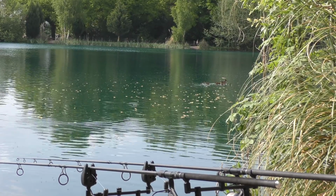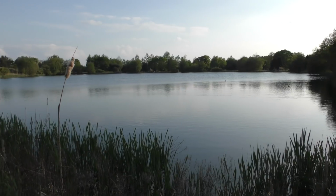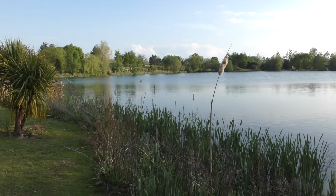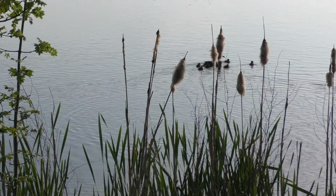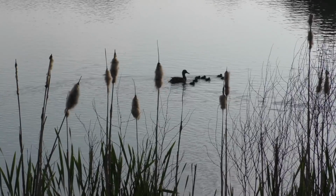Well, it doesn't surprise me, but those rods that were cast out whilst I ate my sandwich have not gone, and it's probably down to the fact that I had massive hook baits on and really heavy gear. I had size 2 hooks and 35-pound hook links. This is a day ticket fishery, it's seen a lot of pressure over the years, and I always think on this type of venue you really do need to fine things down.